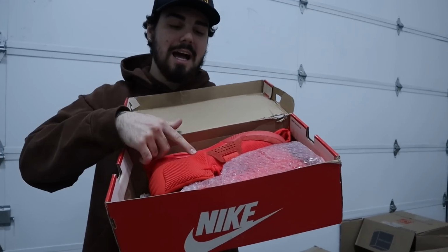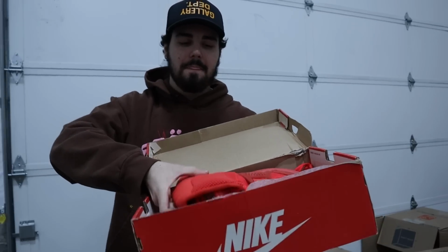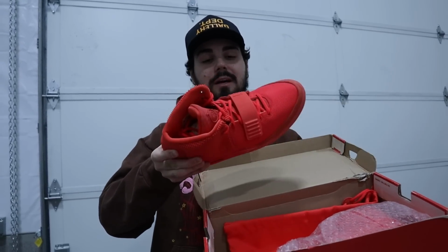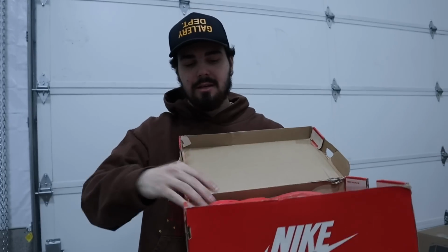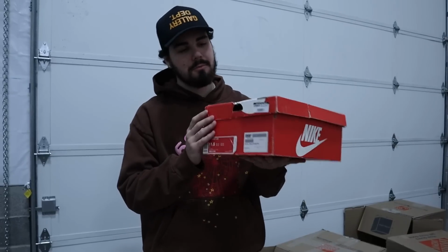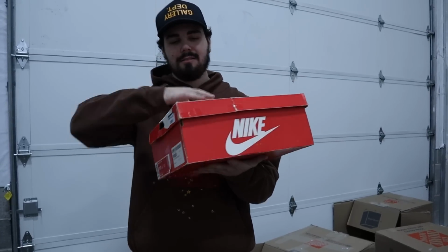This one is a size 11.5. We have that 13, we have an 11.5 as well. Another $14,000. I've sold pairs upwards of 18,000, but like I said, you want to sell pairs. You don't want to hold on them for the high. Some people do. They had them for 20K, 14,000.